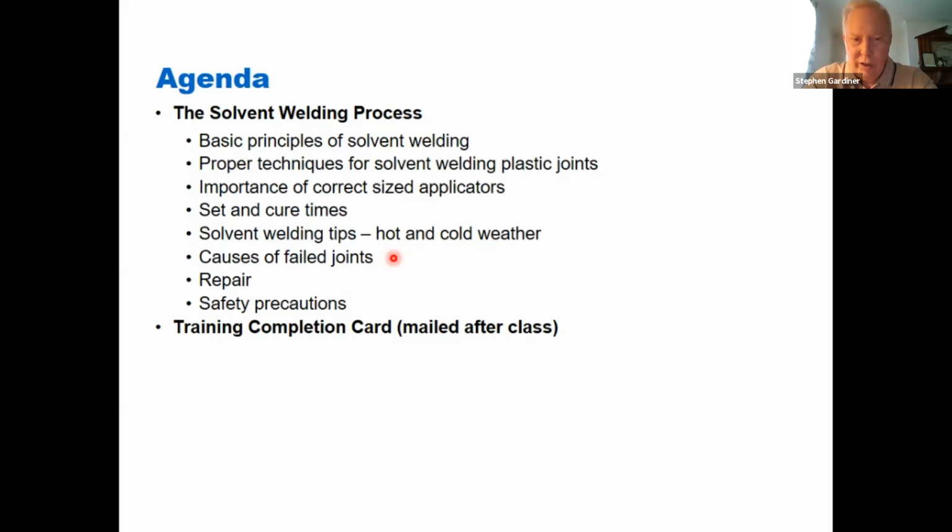Now, what causes failures? Well, 99.9% of the time, it's installer error, not paying attention to workmanship. The pipe's not cut straight. The pipe end isn't beveled or chamfered. The pipe end isn't bottomed out into the fitting socket. Or it did get bottomed out, but you didn't hold it long enough and it pushed out some. You put too much primer or cement. If it puddles, that puddle is solvent, and it's still softening that plastic.